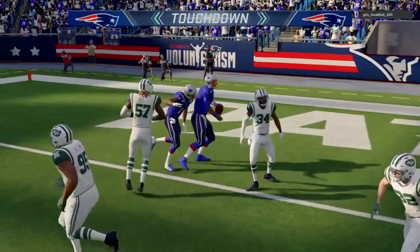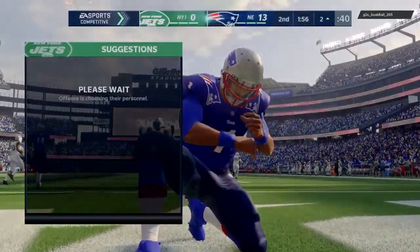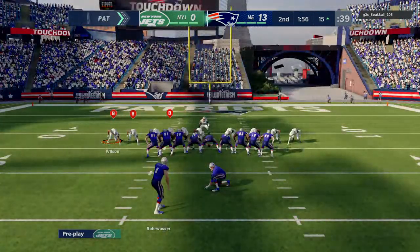And he's in. Touchdown, Patriots. Cam Newton scoring on the keeper from 6 yards out. And the Patriots add on to their lead.